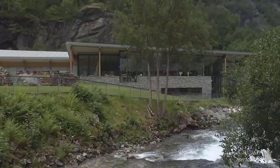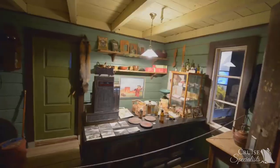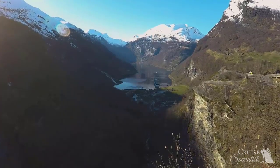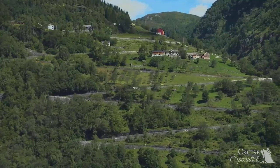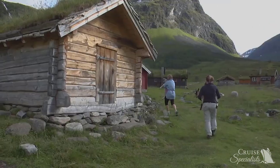Pay a visit to the Geiranger Fjord Center to learn all about the West Norwegian fjords and spot your cruise ship in the distance, nestled within the vast green landscape. Follow mountainside roads to discover secluded goat farms still run the old-fashioned way.